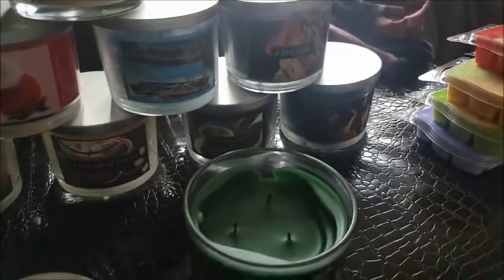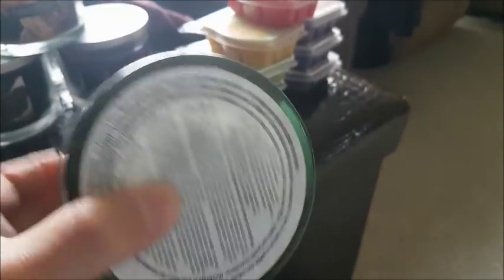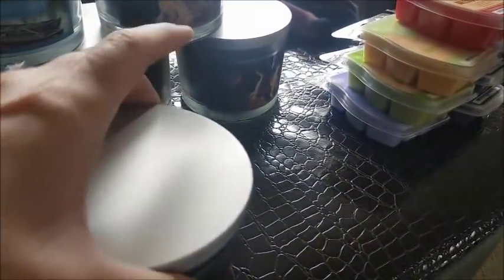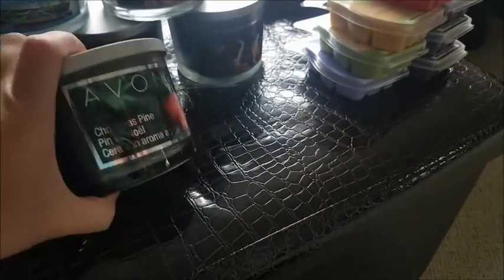So perfectly. And these are all by Avon, by the way. They're much like the Bath and Body Works. They're just the same size, but they're by Avon. And they also have three wicks on them. And their scent smells very high quality as well.